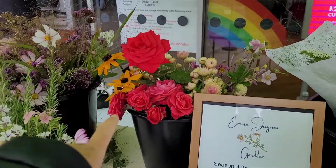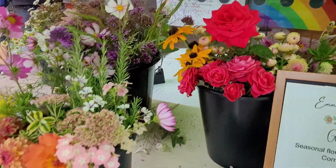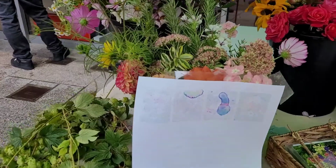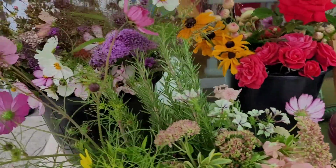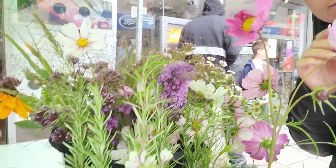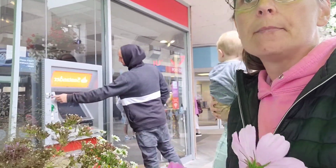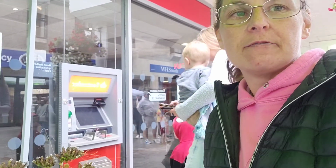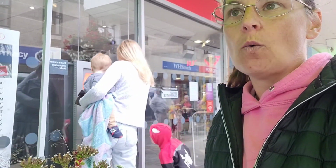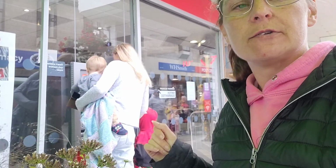I've got some roses still. She's beautiful. I'm surprised she hasn't sold. There's actually not a lot left. The wind just keeps taking everything away. But it's been a really good day. So I've got 2 hours left here. I'm going to go and see if I can find somebody I know on a couple of stalls up. I'm going to see if they can stay here for a minute while I go and get some lunch. And then I'll show you what's left at the end.